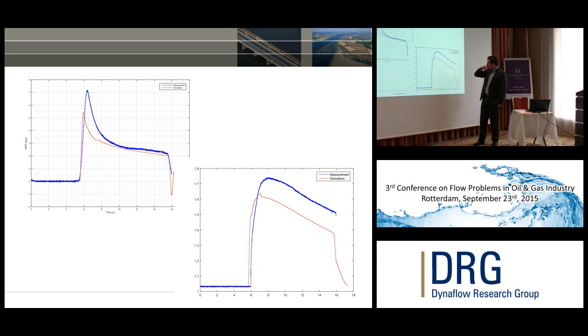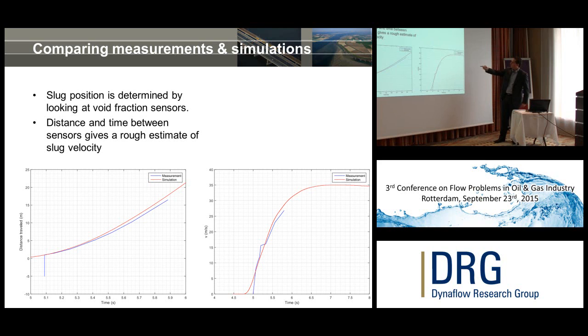And in the pressure we see the same phenomenon, that we actually have a lower pressure in the system than we see in the measurement. And we did calibrate the model, but we actually calibrated on the initial velocity of the slug, because that was our main interest in this experiment.